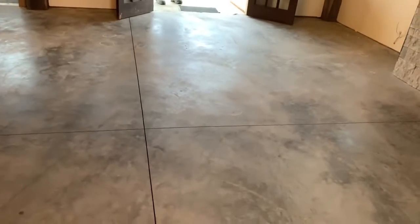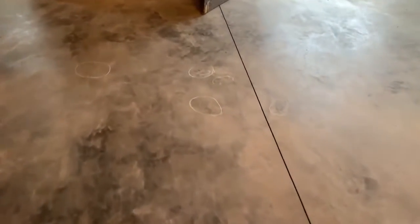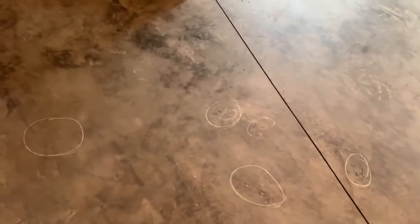This is a really good steel trowel finish. They have a couple areas on the floor that they have marked out that they want some little pinholes filled. So we're going to get our equipment in here. We're going to fill these little pinholes. These joints, we're going to saw cut these open. We're going to fill them with the polyurea joint filler.